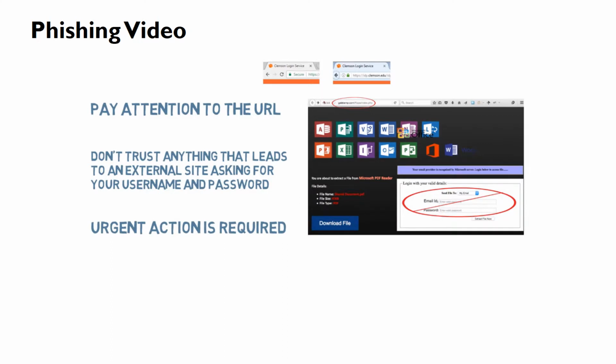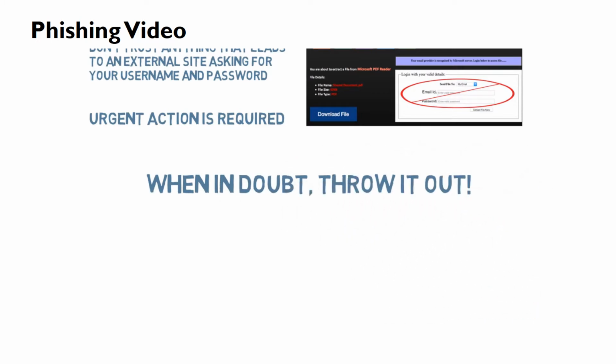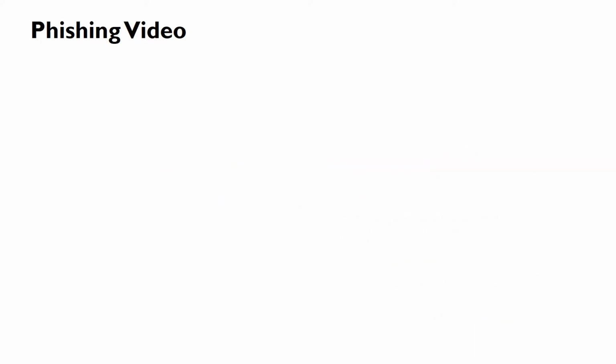This one didn't say it, but many will use urgent action required or give you a time frame to act. They're trying to get you to move quickly and not think. Good rule of thumb, when in doubt, throw it out. And if you get a phishing email or think you've been phished, let CCIT know.